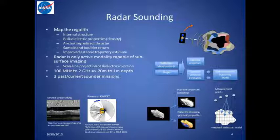The second is dielectric inversion. So for this, you voxelize the body you're interested in. You have an electromagnetic scattering model, an iterative dielectric estimation technique, and you solve the inverse problem. So this is a little closer to the way Rosetta CONSERT is going to be working. And the advantage of this is it gives you the actual physical properties of the body of interest. The depth of penetration and the resolution trade off with frequency, but generally you need a pretty low frequency radar to do sounding. So we're talking hundreds of megahertz or even lower.